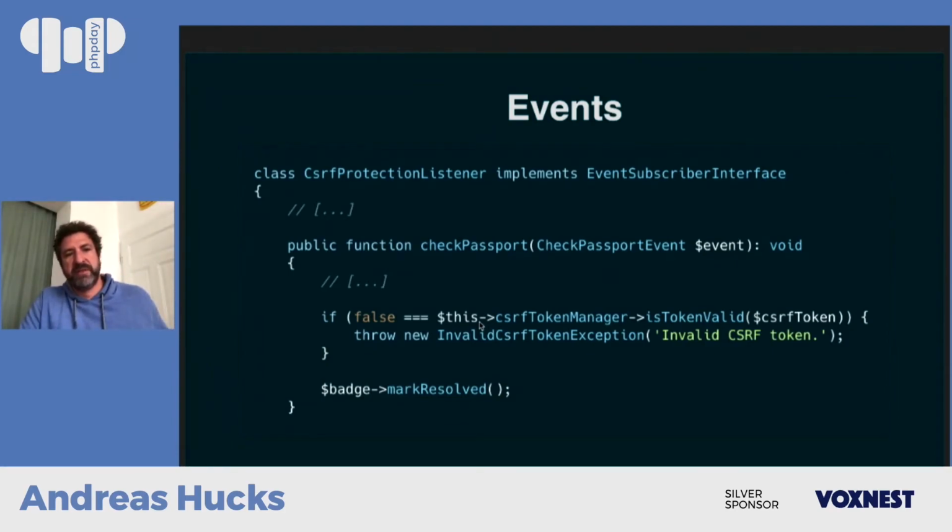We've seen in the example a couple of slides back that we had the CSRF protection badge added to that passport. Now this is the corresponding listener that, at the check passport event, takes the corresponding badge from the passport. The passport is contained in the event. I've snipped that code out to make this less complex. We can then take the badge from the passport, validate it or not, and then mark this badge as resolved, which lets the process of validating these badges continue. So it's very easily extendable and quite flexible.